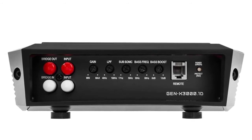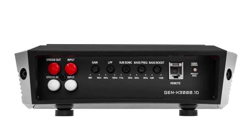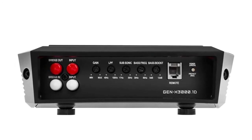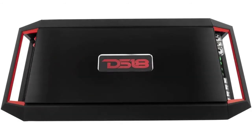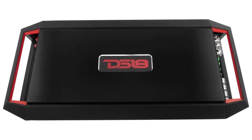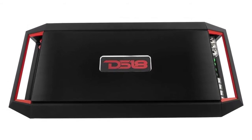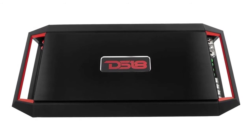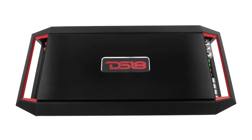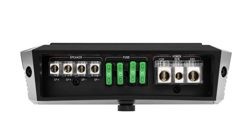Also, the amp has only RCA, low-level, inputs. There are no high-level inputs, and you will need an adapter if you want to connect your factory receiver to this amp. There are also RCA bridge-in and bridge-out ports for strapping 2 of these amps together. It features variable low-pass and subsonic filters. The low-pass crossover range spans from 40 Hz to 180 Hz, while the subsonic range spans from 17 Hz to 50 Hz. The amp is fused at 120A, it uses 430A amps, and it's digital.